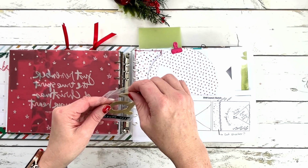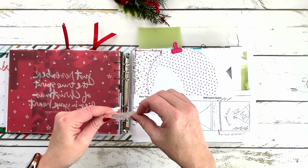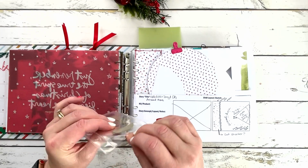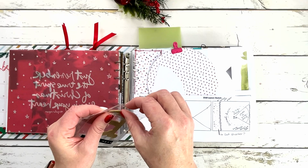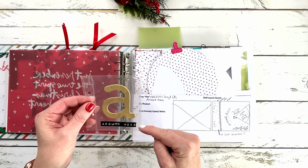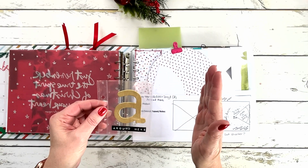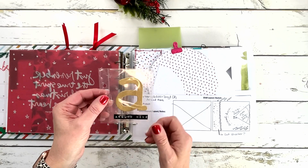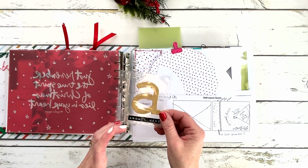And they were sticky back, which was important because I didn't want to be able to see any other kind of adhesive back there. And then I cut pieces of acetate to the 3x4 size, and these were 6x8 page protectors that I just trimmed into pockets. So I got 2 pockets out of each.